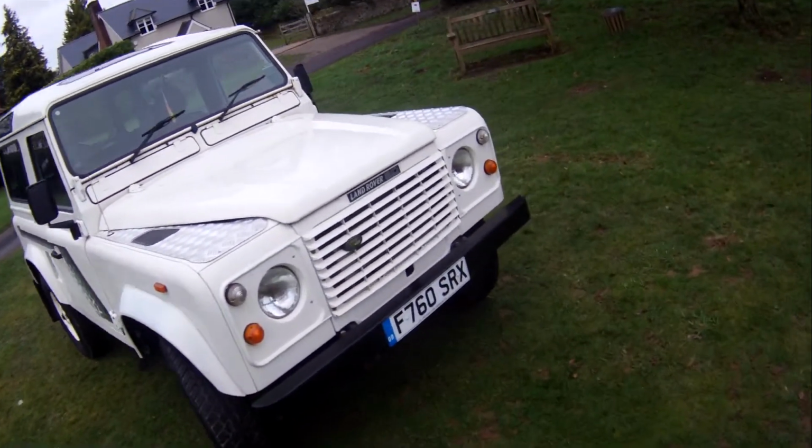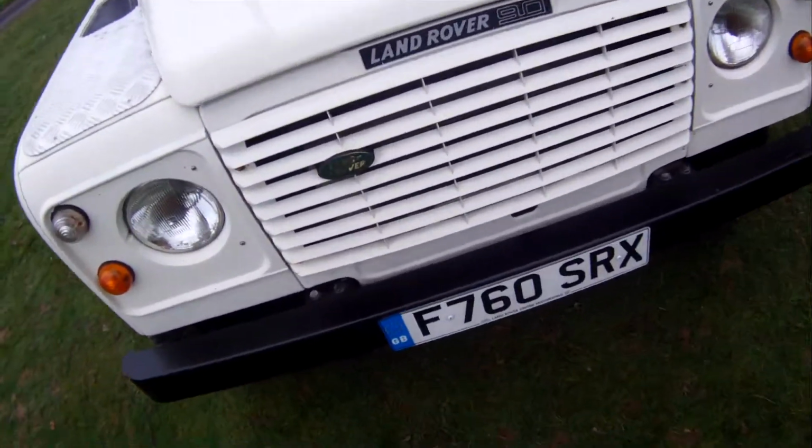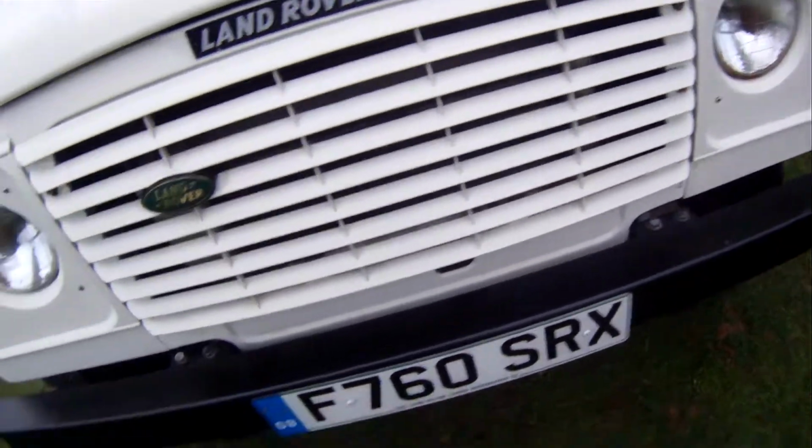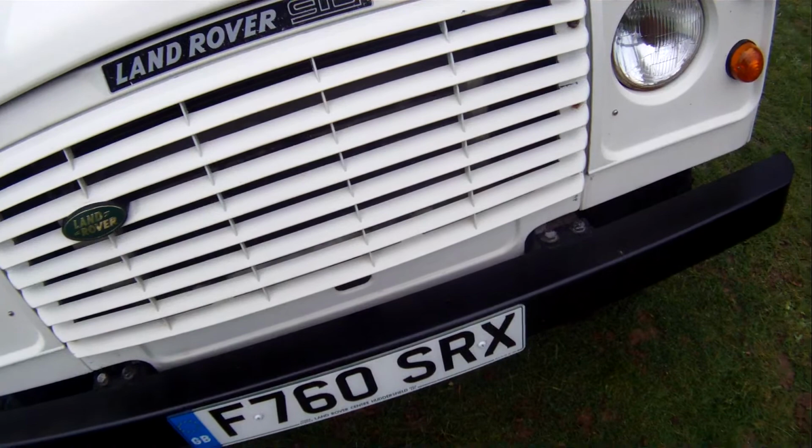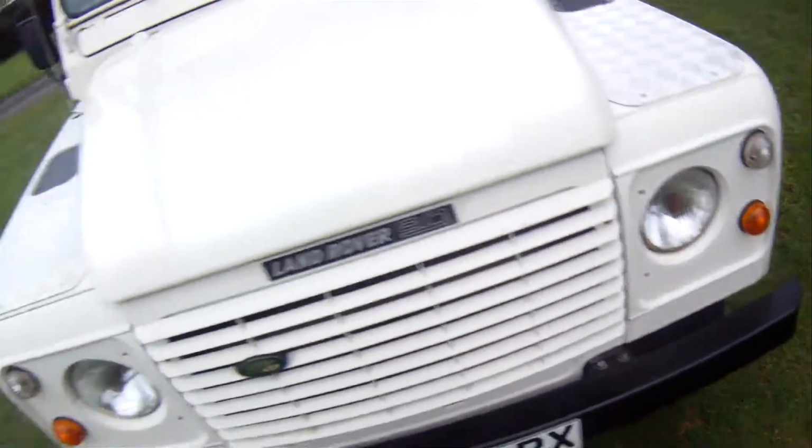That's about it. I just noticed one thing. I think it's got a full width intercooler in there. It has. I'll have to have a look at the spec of it to see what other delights we've got on there. But it has got a full width intercooler. Anyway, end.